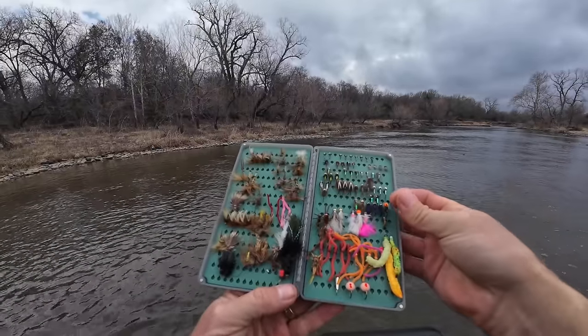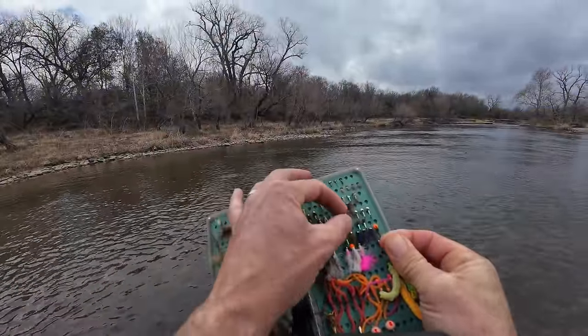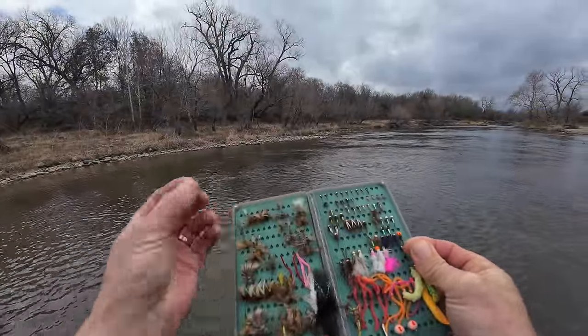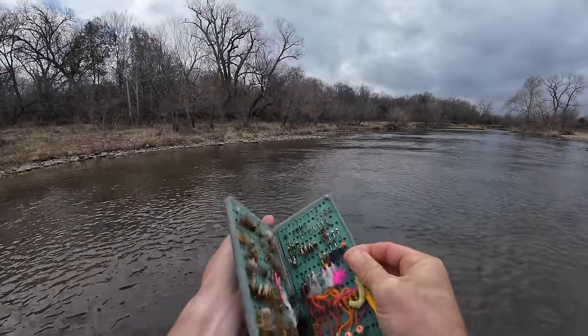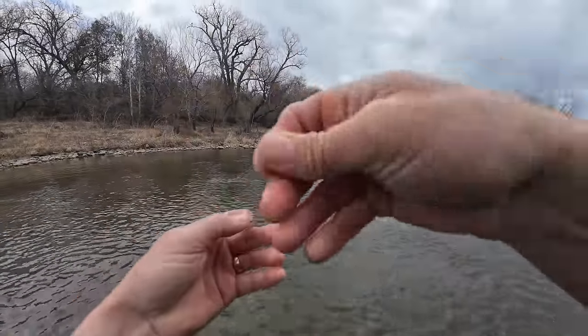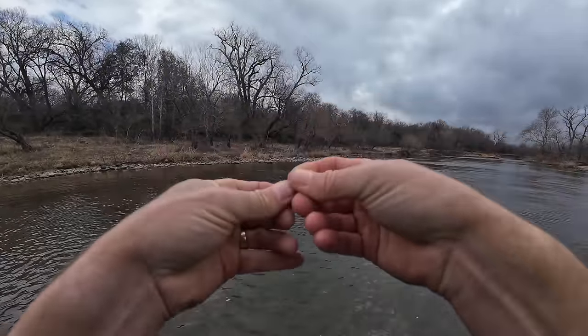But I do have something similar. Just a little booger on the bottom here. It's got to have some weight. Try this little rabbit's hair ear thing. I don't really know what it is. Little scuds. That's what I need to tie up for this.